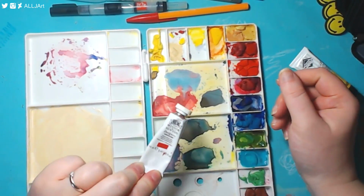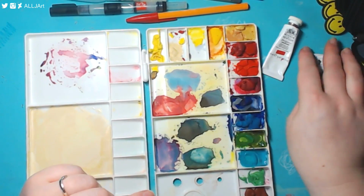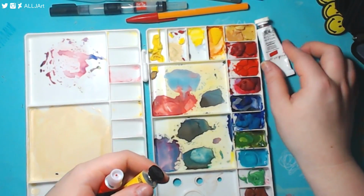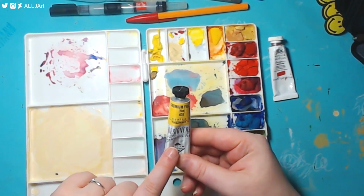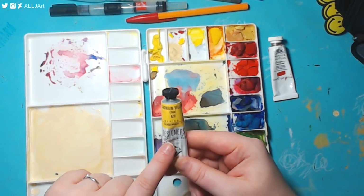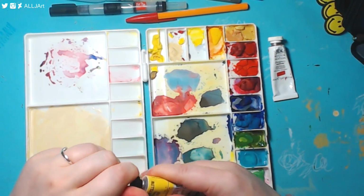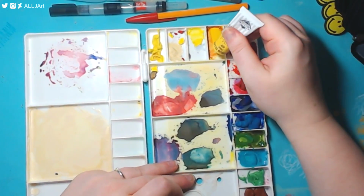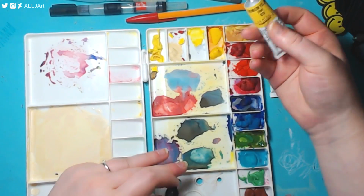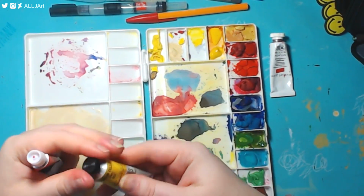They're just lovely paints, and I really wish I had a full set of these, but I don't because they're expensive. But I get myself a couple of tubes every time I get a little bit of extra money. These ones are pretty good as well. This is the Cadmium Yellow designer gouache, and it's really good. It is awesome. You just squish a bit out and it dries eventually, and it's really good to have.